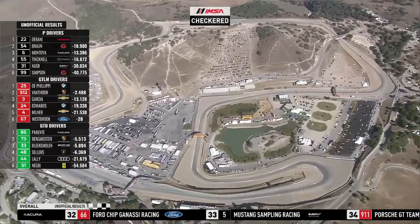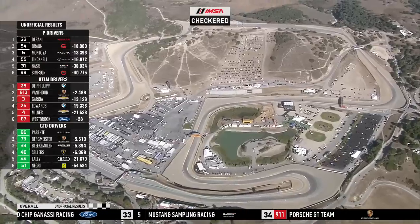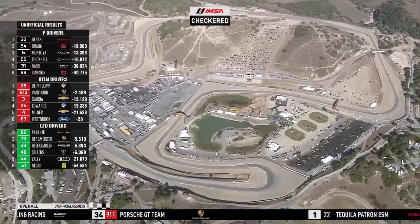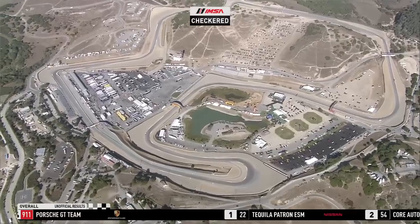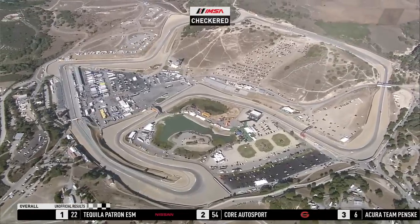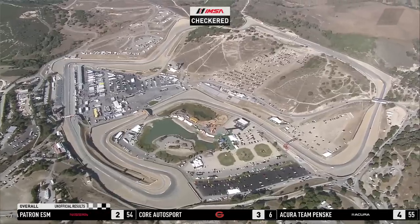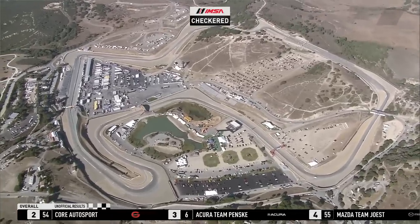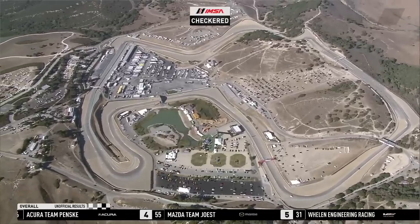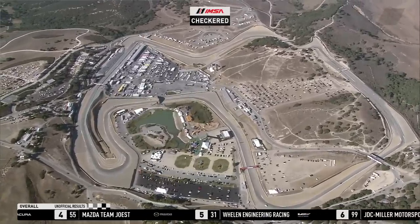Thanks. So the prototypes then, Jeremy, it is 4 points the gap between first and second? Indeed it is. 254 for Felipe Nasr and Eric Curran, and 250 now for John Bennett and Colin Brown with that second place finish today. And a quick look at GT Le Mans, still the lead for Garcia and Marx, yes? Yeah, by 9 points now, 299 over Richard Westbrook and Ryan Briscoe.